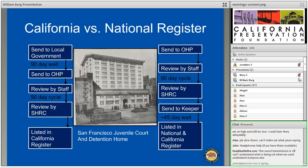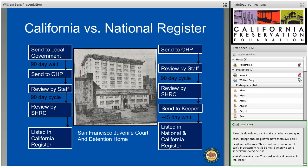In the case of California Register nominations, it's required that the nomination be sent to the local government via registered mail first and then wait 90 days for local government to respond back to the applicant. Then they send the nomination and the registered mail certificate to our office where it's reviewed by staff. Now, these nominations are reviewed by the State Historical Resources Commission, who meet every 90 days. So it's a bare minimum 90-day cycle for an item to be placed on the agenda and then reviewed by the commission.